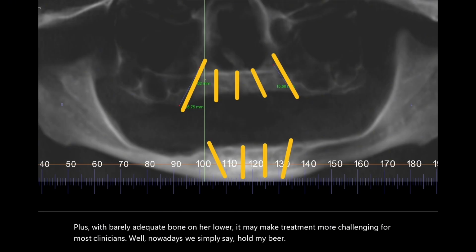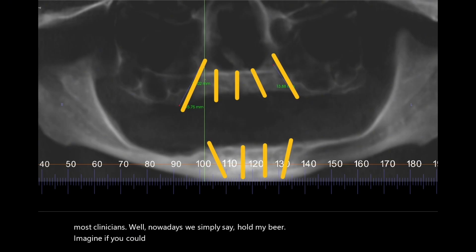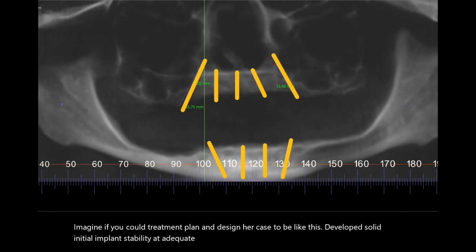Imagine if you could treatment plan and design her case to be like this. Develop solid initial implant stability, have adequate AP spread, allow a unique way for denture wearers to ditch their dentures in a novel, unique protocol.